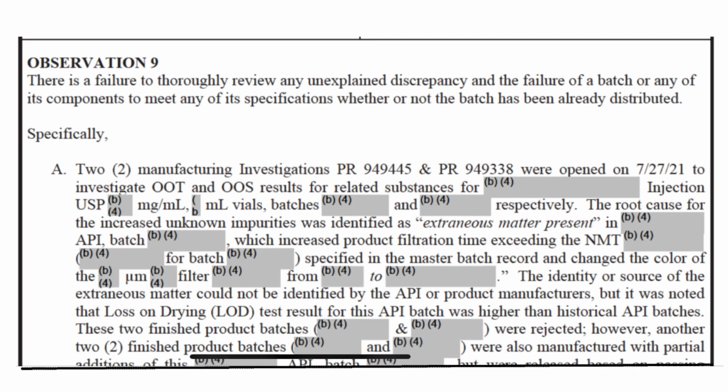Observation number 9. Unexplained discrepancies were not investigated thoroughly. Under this observation, auditors have given 7 examples of various discrepancies which were identified during the audit. So let us see one such example. Auditors stated that potentially contaminated API was used for the manufacturing of the drug product. So let us see on what basis auditors stated this.